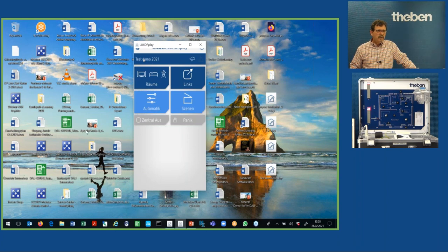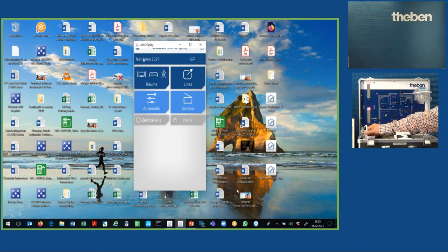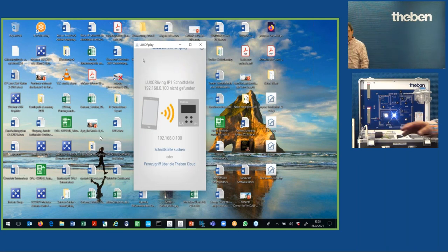Startup after power loss. You discover here, I do now the following. I now have a power loss, disconnected. It takes 1, 2, 3, and now I'm able to switch again. So it's just a matter of more or less the same time like we do have with KNX or with others. You have to be on board again within approximately 1 second in general.